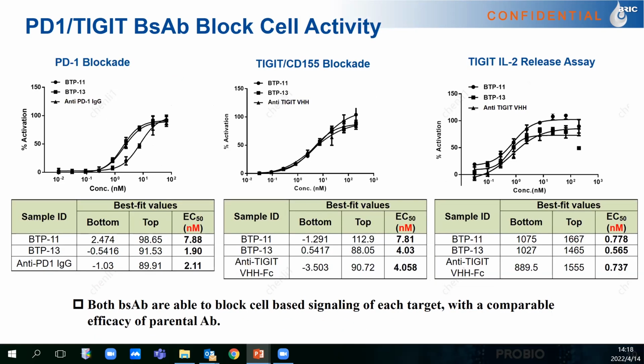Moreover, cell-based function assays also demonstrate that both bispecific antibodies, the BTP11 and the BTP13, are able to block the PD-1, PD-L1 signaling and the TIGIT, CD155 signaling, and also activate the T cells by the measurement of induced interleukin-2 to a similar level as their parental antibodies.